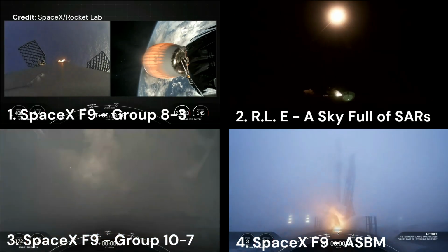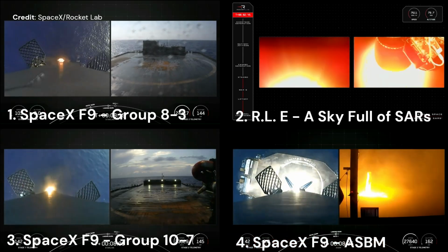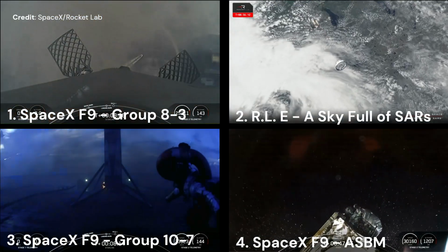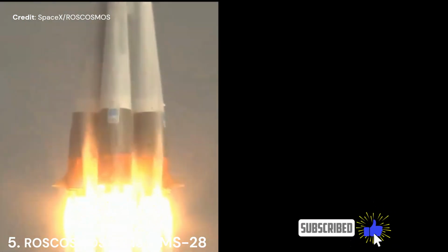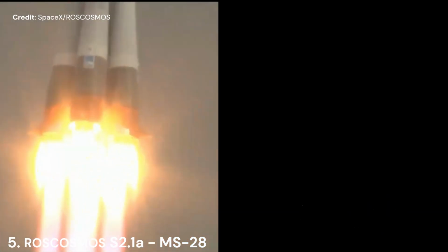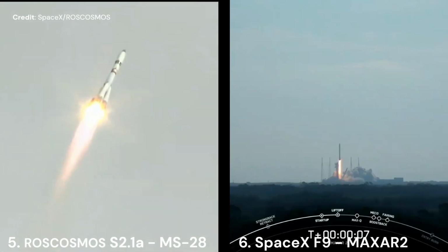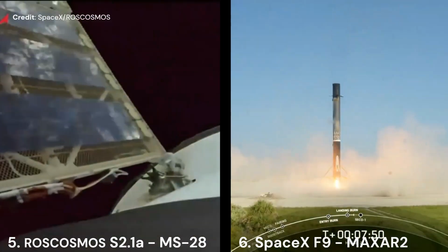On the same day, SpaceX launched a Falcon 9 for its mission Arctic Satellite Broadband Mission, or ASBM, out of California. The first stage landed on a drone ship for the 22nd time. August 15th, Roscosmos launched to the ISS a resupply mission with a Soyuz 2.1A for its mission MS-28 out of Kazakhstan. On the same day, SpaceX again, with a Falcon 9 for its mission Maxar 2 from Florida. Its first stage has reflown for a 16th time and landed back at site.